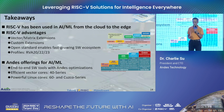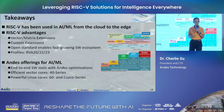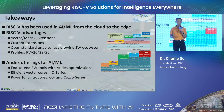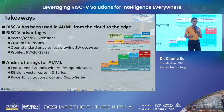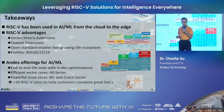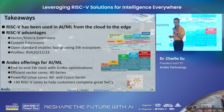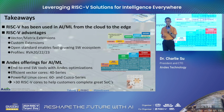And for machine learning, we offer a couple of things: the end-to-end software tools with Andes optimization, the efficient vector core in our 40 series processors, and also the powerful Linux cores in the 60 series and Cuscos series. If those are not what you need, Andes has over 30 RISC-V cores to help customers complete the last piece of the puzzle.